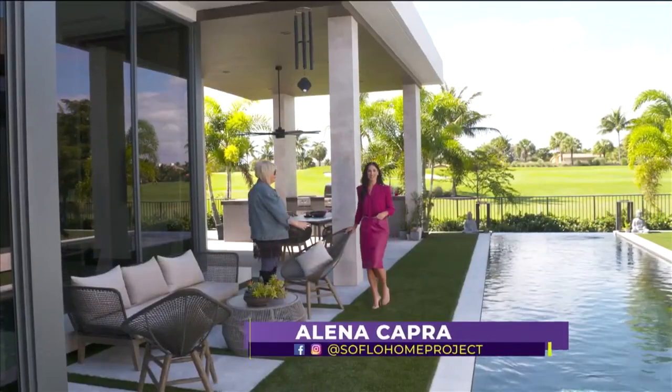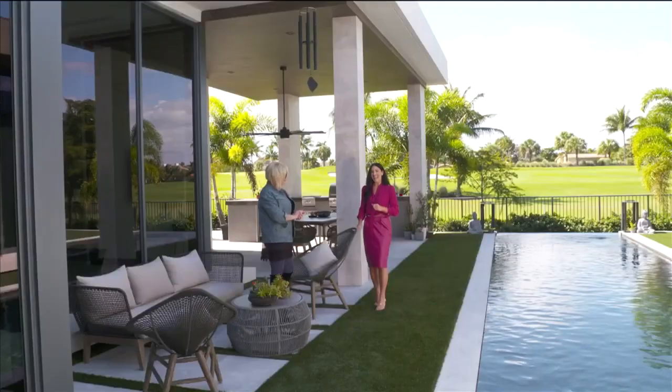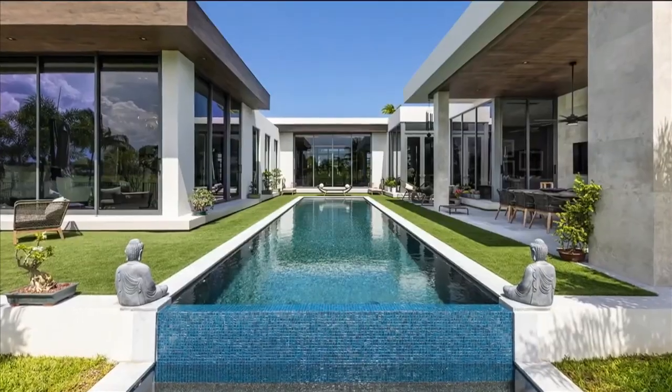I'm Alena Capra, and we are on the last stop of our home tour with interior designer Perla Lici of Perla Lici Design. So Perla, we have been looking out at this gorgeous view from just about every room that we toured. And I think it's so awesome to now be outside and really talk about what was created here.